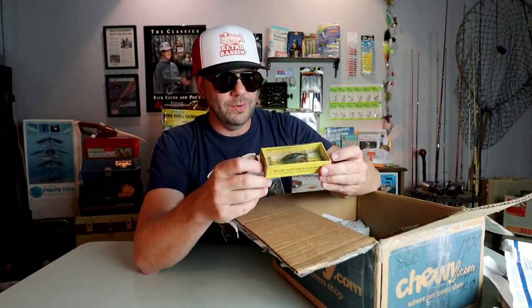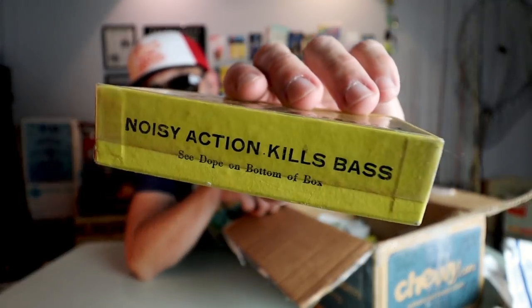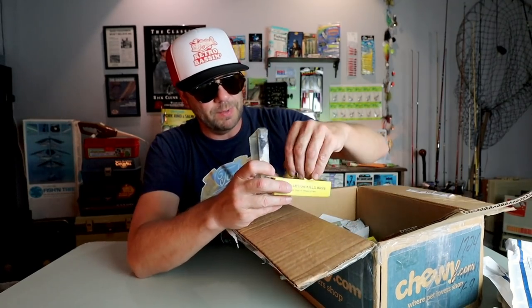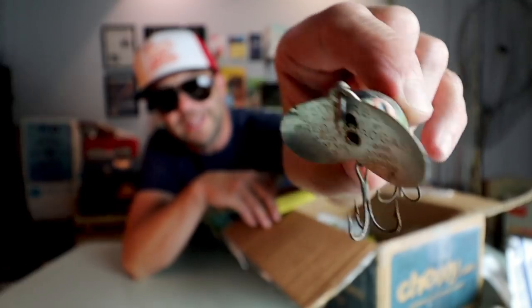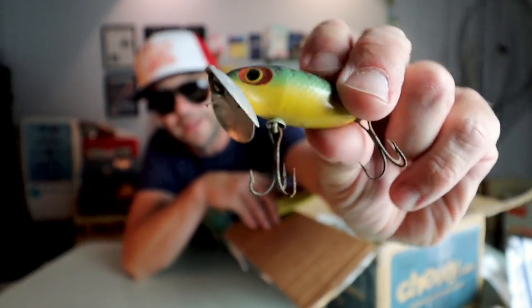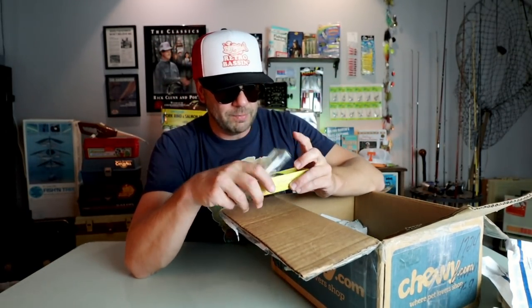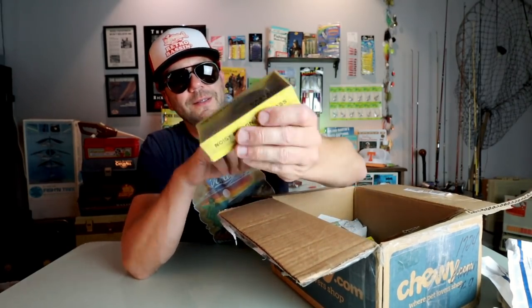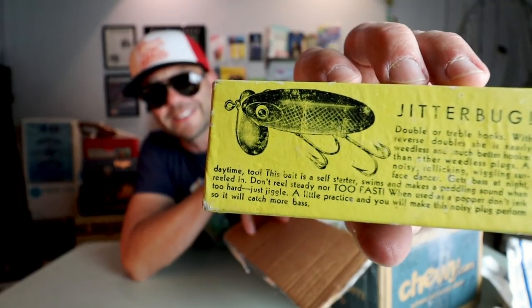Oh, I see a little, oh my goodness, a Jitterbug. Noisy action kills bass. The old Jitterbug. What is this Jitterbug? Oh man. Hooking me up with some ultralight awesomeness. Look at that little thing. I don't think I've got a Jitterbug that small in a nice classic perch pattern. And definitely a size they do not make anymore in the old Fred Arbogast Jitterbug. They still make those, but they're down to kind of like one size these days. That is awesome.